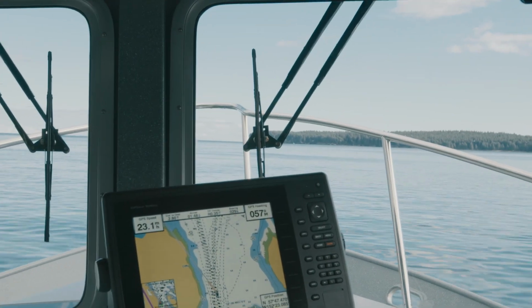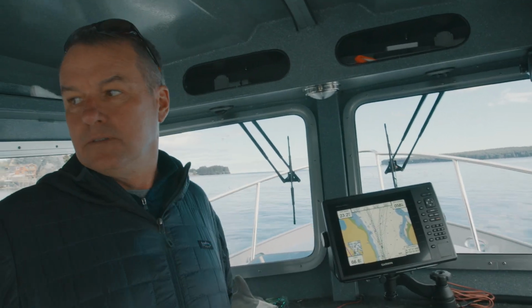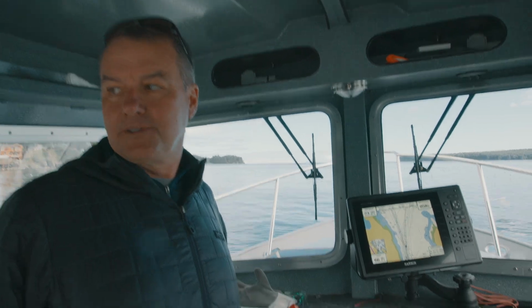Got the halibut right over by that red can there. That's where you got it. That's where we caught one last time, right? Yeah, bigger one, same place.